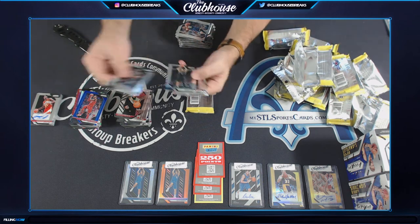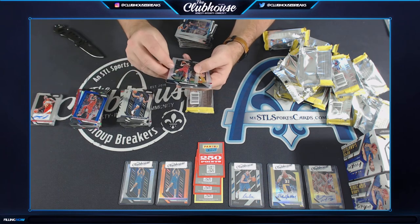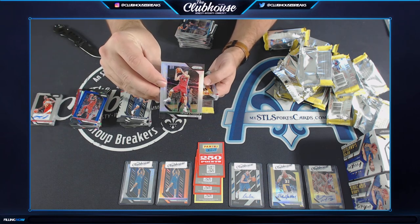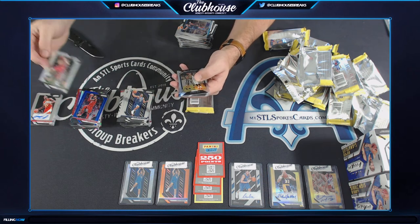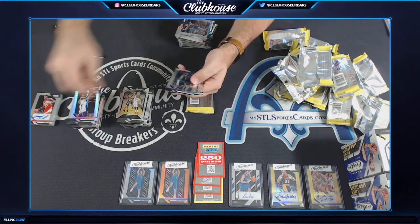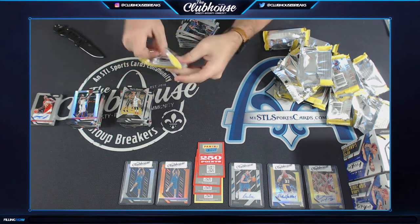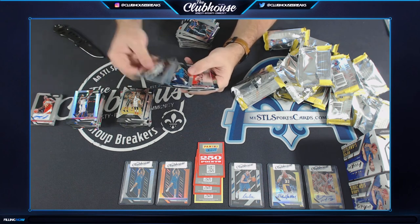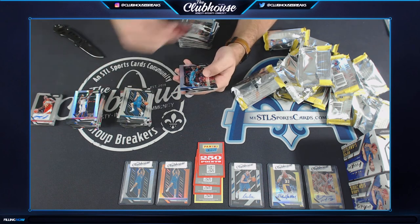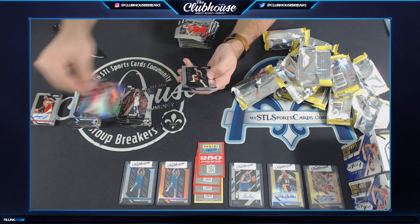Ron. Ilyasova for the Bucks. Oh gosh, I just saw your picture, Vorva. Lou Williams for the Clippers. Paul George for the Thunder, silver. And then Paul George all day, silver.